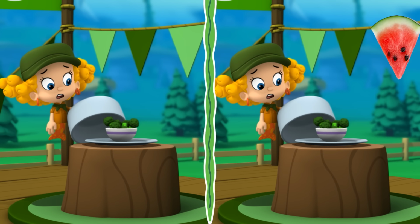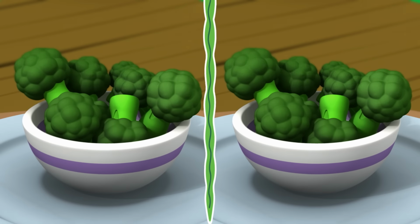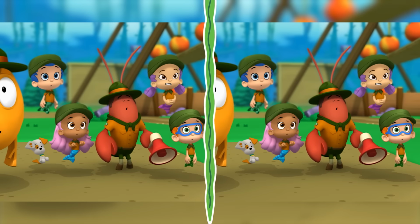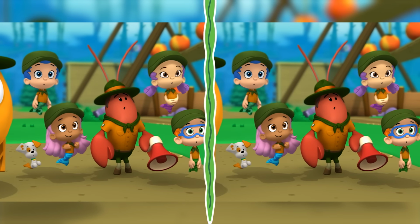You are so good at this. The flag in this scene is green, but here it's a watermelon slice. It's broccoli. She's never tried broccoli before. Come on, Dima.